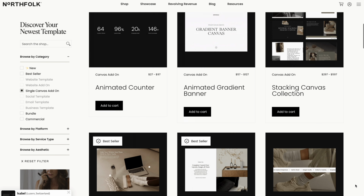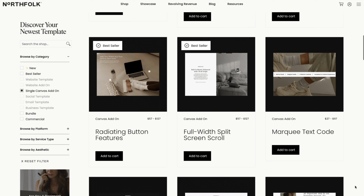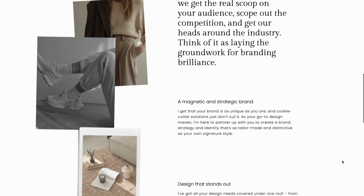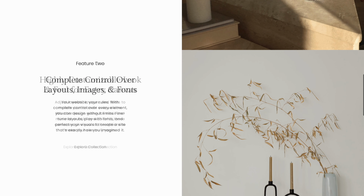All of this said, if you don't want to go with Northfolk for your base template, they do also sell a lot of individual pieces, which are known as single canvas add-ons. And they are perfect for adding flair and wow factor to any website. So think marquee text that scrolls across the page, stacking tabs that I personally think are very sexy, if that could be a thing, stacking images, split screen scroll, which tends to be a really popular feature on Squarespace websites. So many more. Basically, if you've ever been looking at someone else's website and drooling over a particular feature that seems extra fancy and unusual, and you're like, how do I do that? Northfolk probably sells an individual piece that you can buy, so you can achieve that with literally any website template you're working with. Obviously, if it's a Showit template.